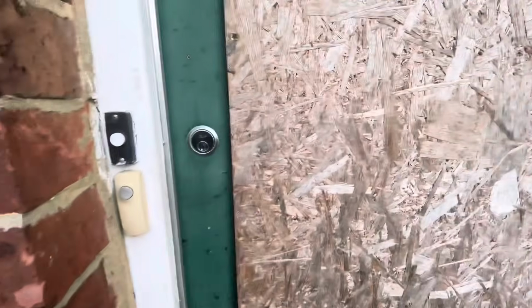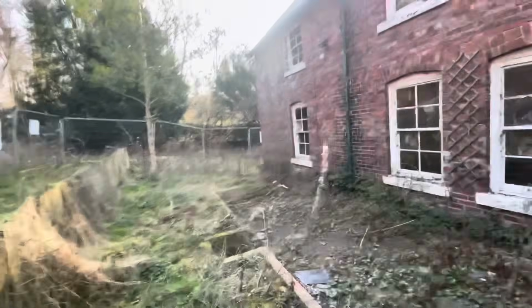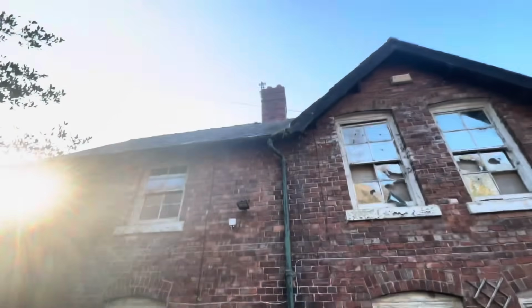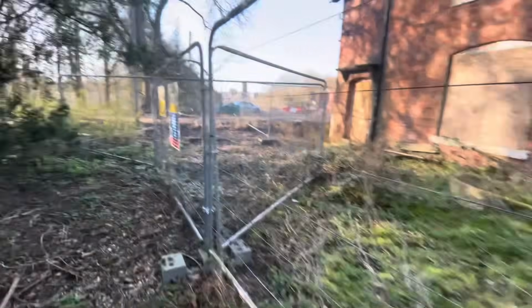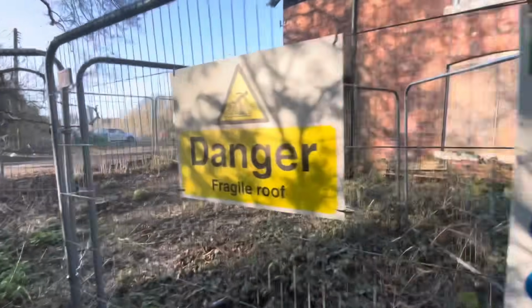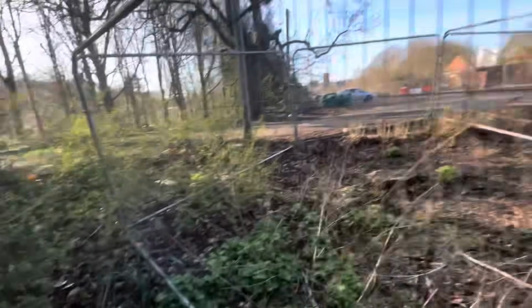There we go. Ring the bell. Nice new look on there. I think the university own this. So we'll get back out. It's a shame this wasn't the way in. All boarded from the inside as well, as you can see. Lovely old building. I don't know if that's haunted, but I'm out anyway. And yeah, it is what it is.